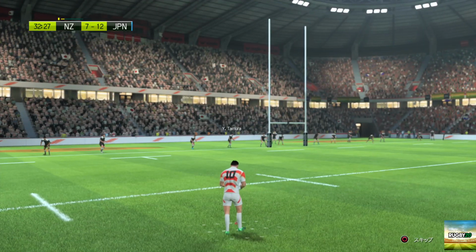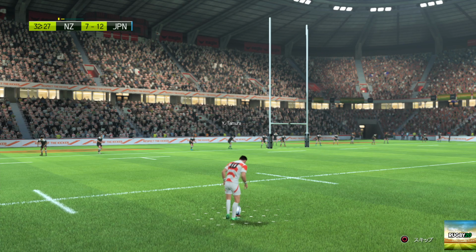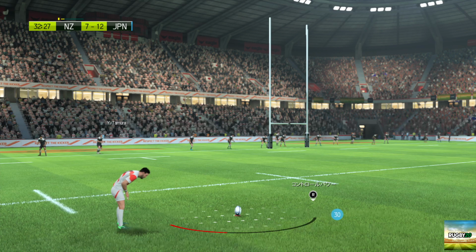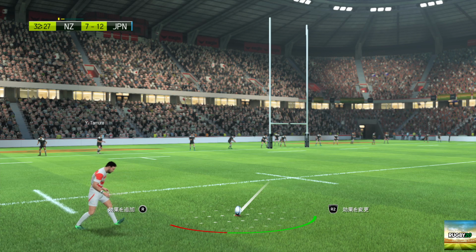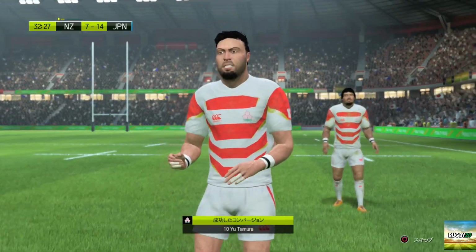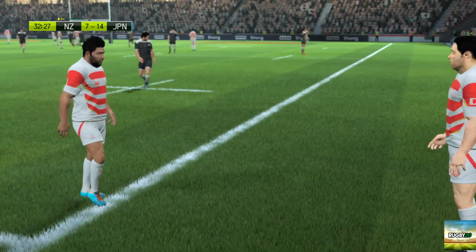The kicker getting ready to convert the try. And the kick will go straight between the posts. 7-14 for Japan.